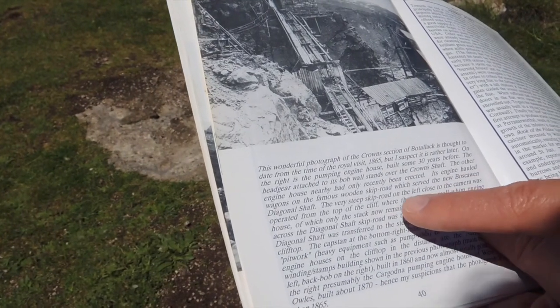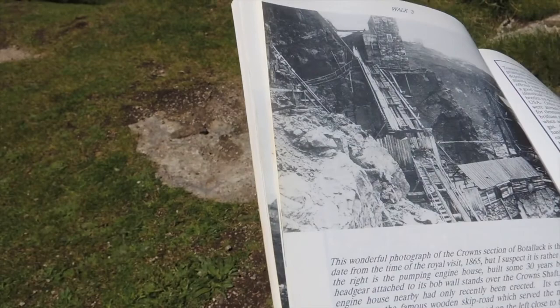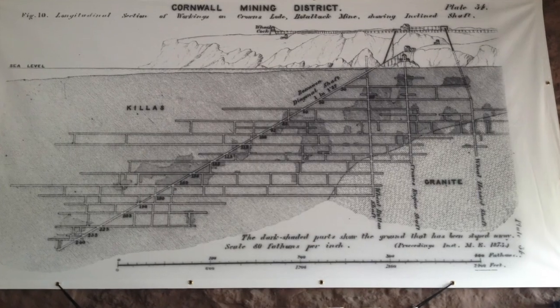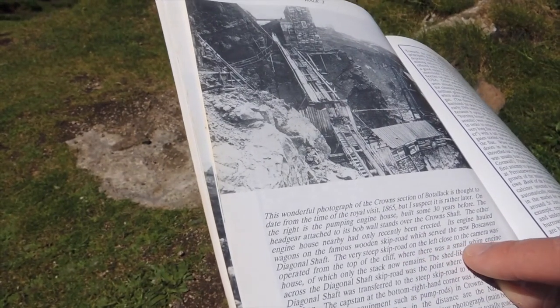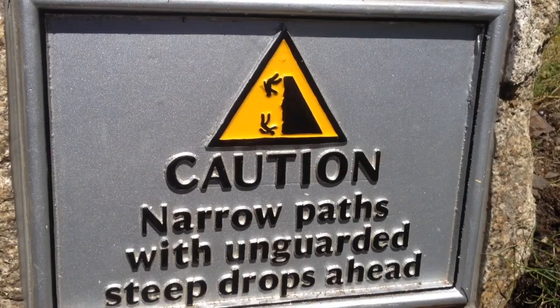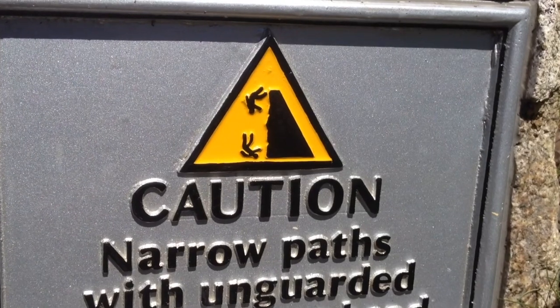Its engine hauled wagons on the famous wooden skip road, which is here. Okay. Because they had to have that because it's so steep. Yeah, which served the new Boscawen diagonal shaft. A very steep skip road on the left, close to the camera, was operated from the top of the cliff where there was a small winding engine house. Caution, narrow paths with unguarded steep drops ahead.